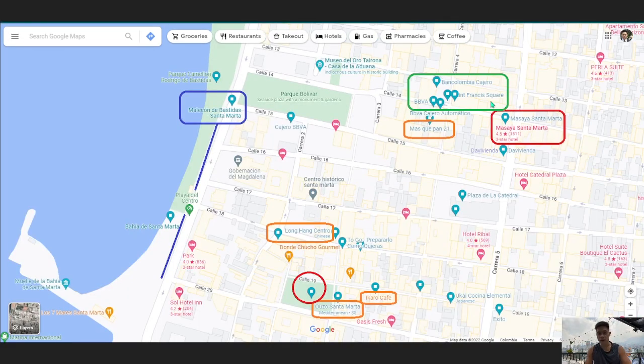For Santa Marta, the area I would recommend for you to stay if you're a first-time visitor is Centro Historico de Santa Marta. And the reason why I recommend this zone is for three reasons. First, it's very centralized here. You can easily walk and access different amenities such as restaurants, parks, and local gathering spots.